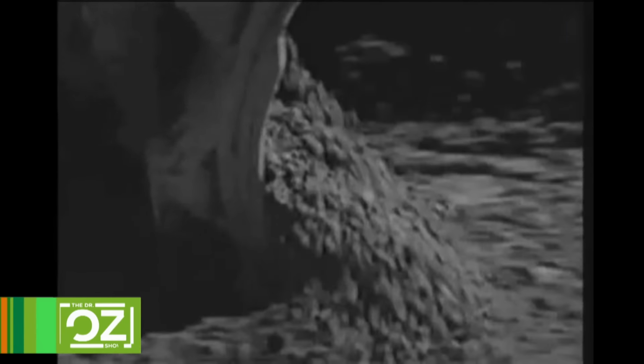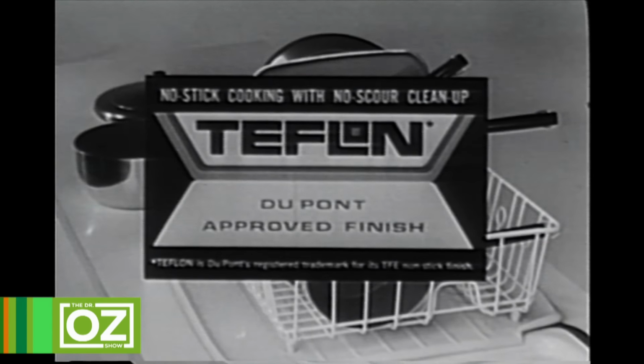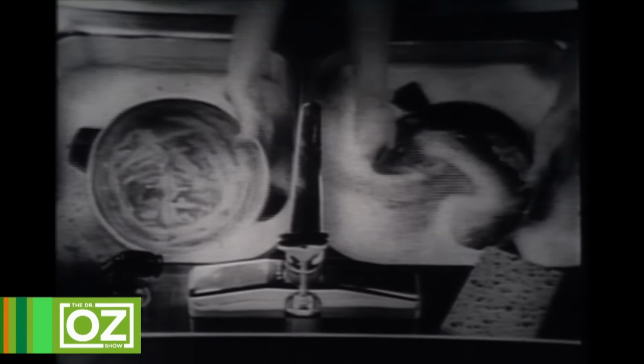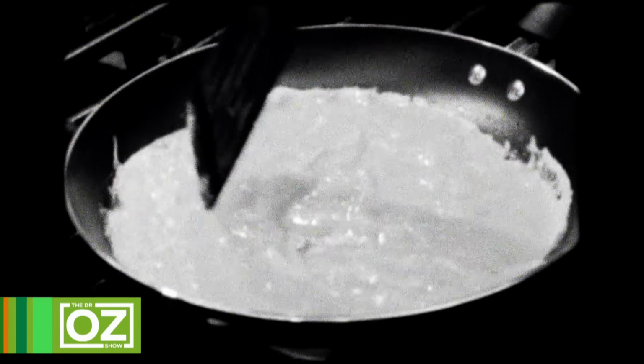No more scraping, no more grinding, no more pounding, no more scouring, no more problems, no more mess. Since the 1950s, nonstick cookware has revolutionized the way we cook, leaving behind the days of scraping and scrubbing all those pots and pans in the kitchen sink. And people were also excited about the health benefits of cooking with less butter and oil.